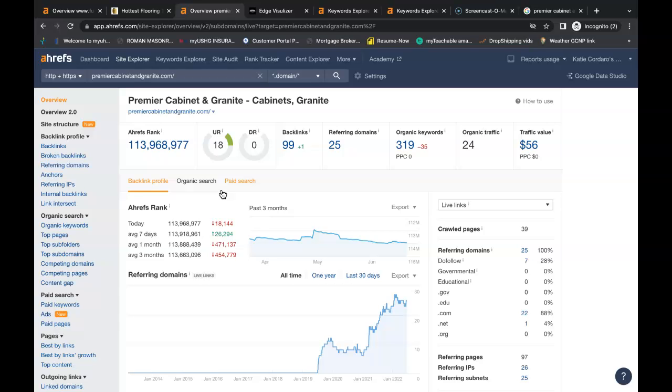And I do want to mention that there are free tools for keyword research and backlinks. So if you just Google backlink checker or keyword finder, you can find the free tools you need to be able to do this yourself.